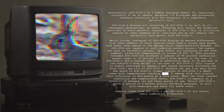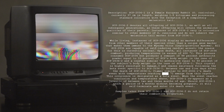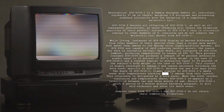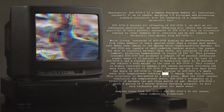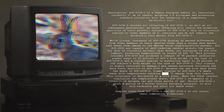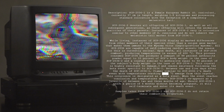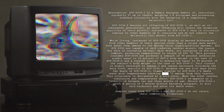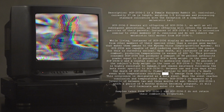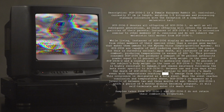Description: -1 is a female European rabbit, currently 37 centimeters in length, weighing 1.8 kilograms, and possessing standard coloration with the exception of a completely melanistic tail. -2 denotes all offspring of -1 as well as all subsequent generations, as these offspring will retain the anomalous qualities of their parents. Instances of -2 vary in coloration similar to other members and do not inherit the melanistic tail marker from -1. While living, instances of SCP-2036 display no marked differences from other members of their species other than a unique gene marker that makes them immune to the myxoma virus.